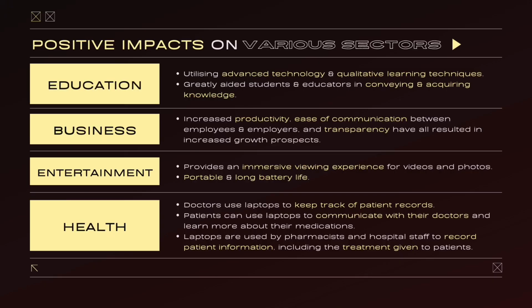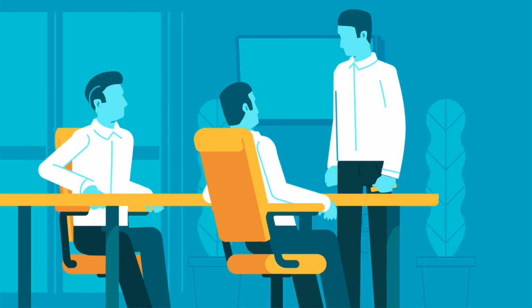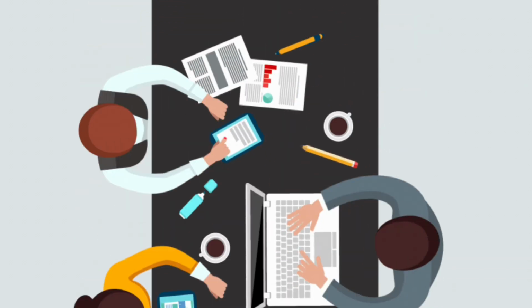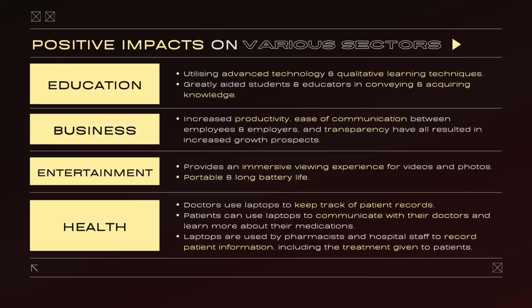Next, the use of laptop has the greatest impact on the business sector. Increased productivity, ease of communication between employees and employers, and transparency have all resulted in increased growth prospects. As an example, laptop computers are useful tools for conducting business meetings, product presentations, conference calls, and displaying sales reports.